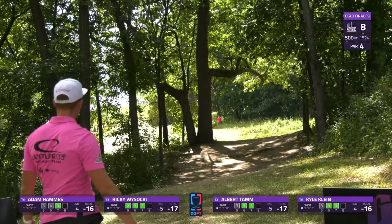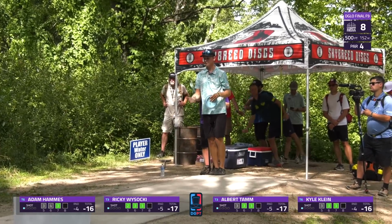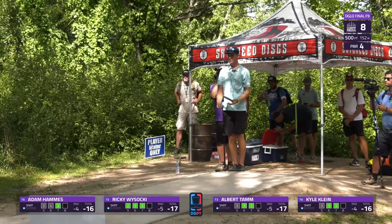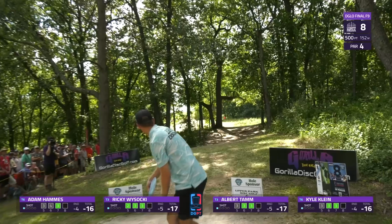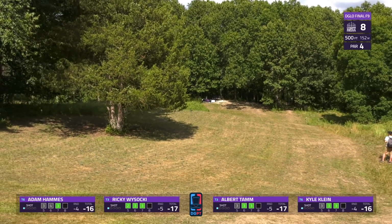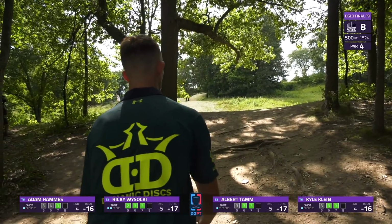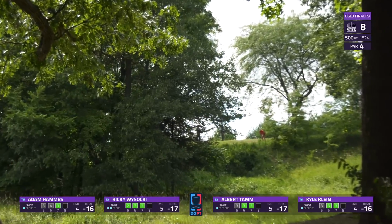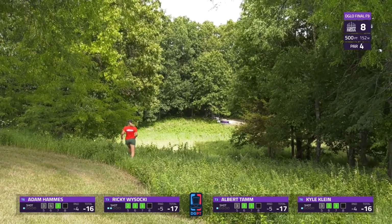Oh, no. Tamm's going to have to join Ricky here early. Yeah, and he did not get quite as favorable of a kick. Ricky kicked back to the right a little bit. Albert stayed right behind that tree. Big skip. Come on. Not quite getting the skip that you want off to the left side, but oh, he's going to have an opportunity. It's going backdoor. Sit right there. All right. That was a great kick out. It was. Yeah. Should be a par from there.